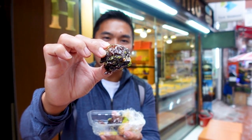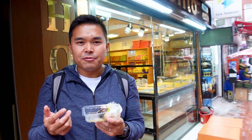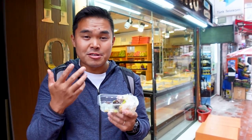Mm. The taste and sounds of Turkey. Really good. Very sweet. It's like something's drizzling off of it. Try this one. Looks more chocolatey. Seemed like a burst of chocolate in that one. Still very sweet. And it's still covered in some sort of syrup. Really good. Definitely have to try this.